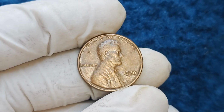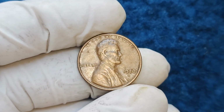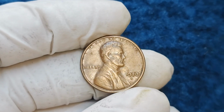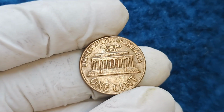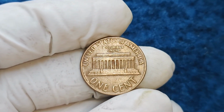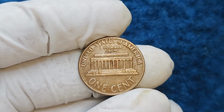Alright, folks, that's the story of the 1970 Lincoln penny, one of the most valuable modern pennies out there. Hopefully, you've learned a thing or two. And maybe this video has inspired you to go check that jar of loose change sitting on your dresser. Who knows? You could be sitting on a small fortune and not even realize it.